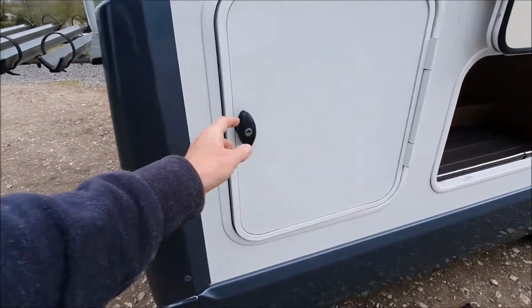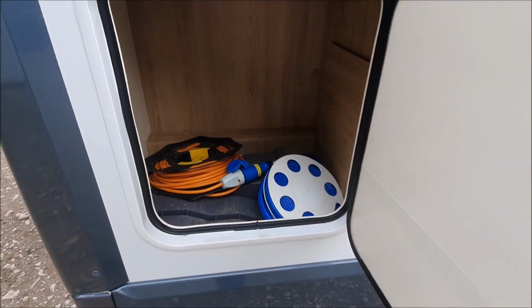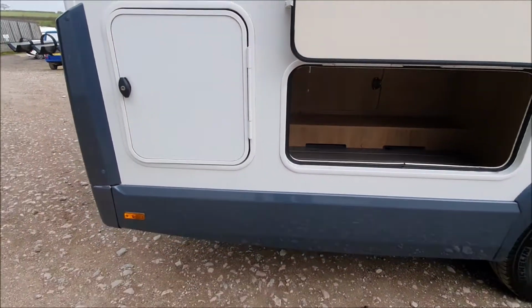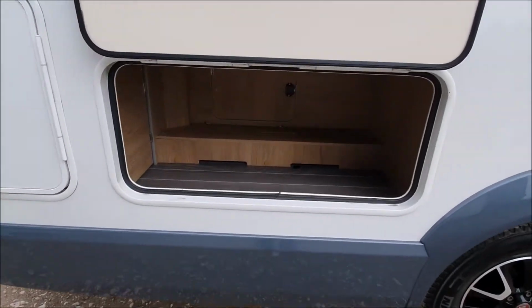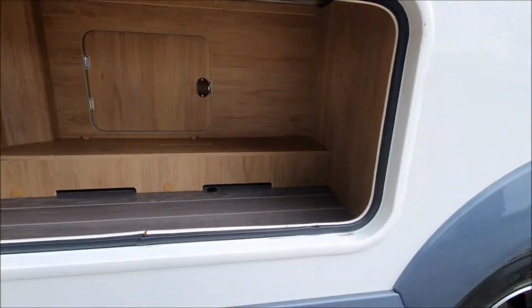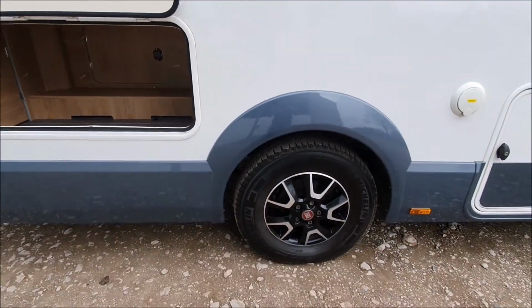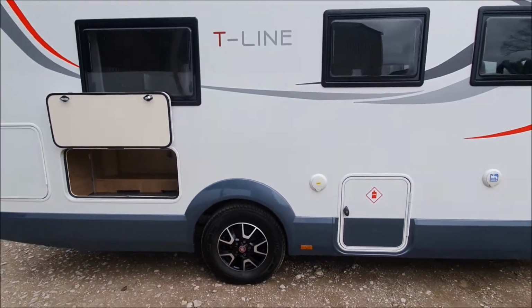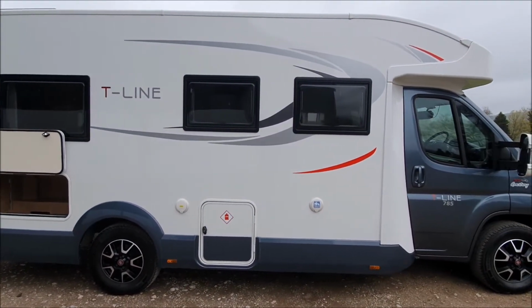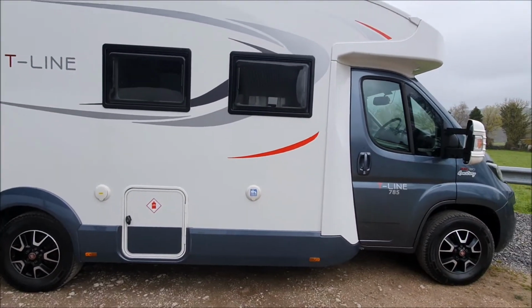And then down this side of the van, you've got the external locker, where we keep all our bits and pieces. This side locker. And on this side of the van I'm not aware of there being anything we need to report, which takes us back to where we started.